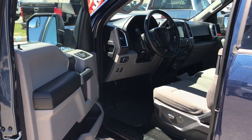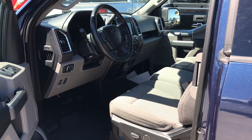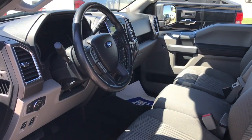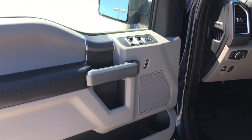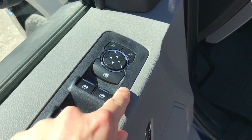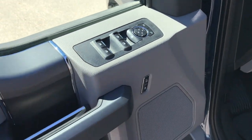Alright, now let's go ahead and take a look at the inside of the F-150. This is dark earth gray cloth material, really nice clean interior. Just came out of detail this morning actually, so you know this truck is fresh on our lot. Now let's take a look at some of the features you get on the driver's side door panel. Power adjustable side view mirrors. You have your window locks and your automatic one touch down windows, of course.